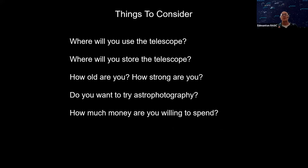So the things to consider in that regard are, where are you going to use it? Are you going to use it in your backyard or on your balcony inside the city, and you don't really see yourself using it anywhere else? Or are you going to need to transport it out to a dark site or out to the country, where you might visit some relatives that live in darker skies? Where are you going to use it? And where are you going to store this thing? Is it going to live in a closet?